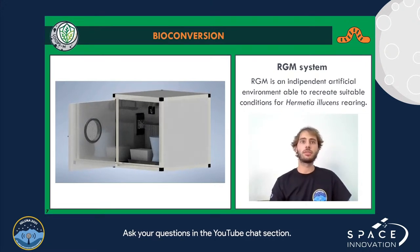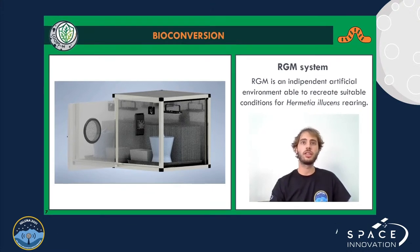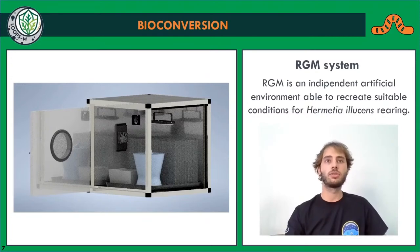Our rearing system, the RGM, is a cube made of aluminum profile and insulated panels and has a climatic management system. We can precisely control temperature and air humidity in the internal volume. At the same time, thanks to the special LED lamps, we can give insects the right kind of illumination to help their growth. RGM is able to recreate a suitable environment for the well-being of insects independently from the external environment. Theoretically, we can rear insects in the center of Rome, in Switzerland, or on the moon without any problems. We need only something that generates electrical power, like solar panels, or to be connected to the power grid.